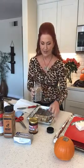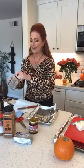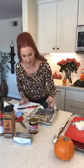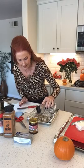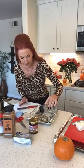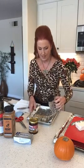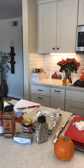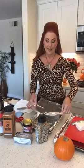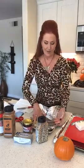Okay, so that's the everything but the bagel. I think I'm going to shake a little bit of this on just the top too, just to give it a little extra crust. And then I'm going to get another piece of foil because I don't want the flavors to get combined. I'll just conveniently lay that over the other one.